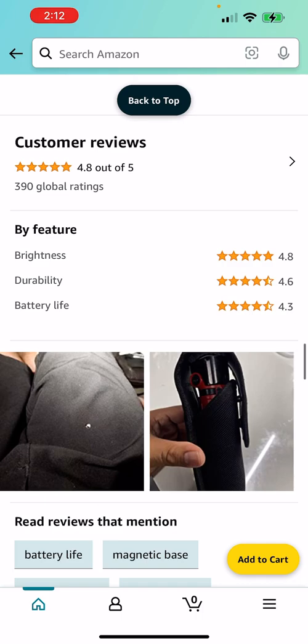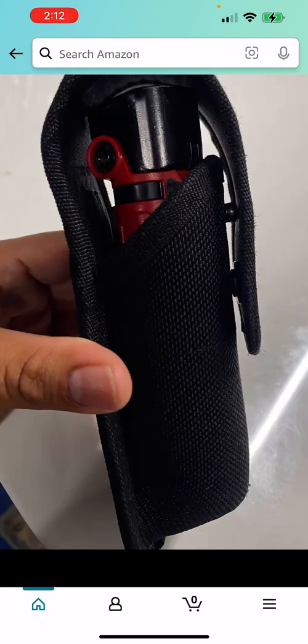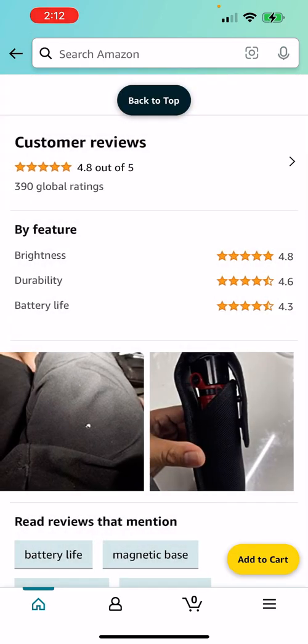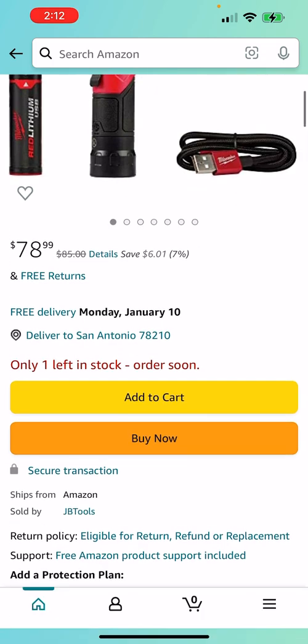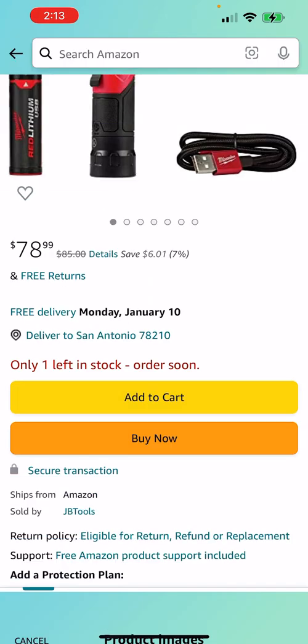Hey, they got a case for it? Where did they get a case for it? That's actually really cool. Well, anyways, the only thing that's bad about these is you're going to have to get multiple batteries because they don't last very long. You can charge them up to about 200 times, 300 times, and then you're going to have to replace it. But some people that barely use these lights, they'll last years, literally years.